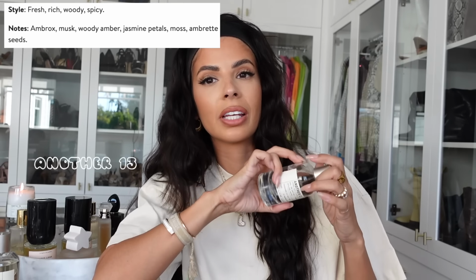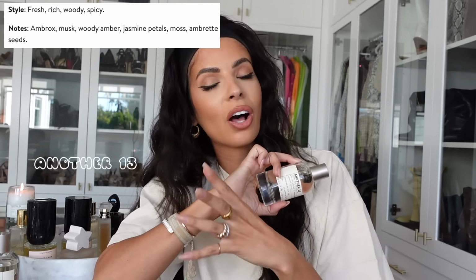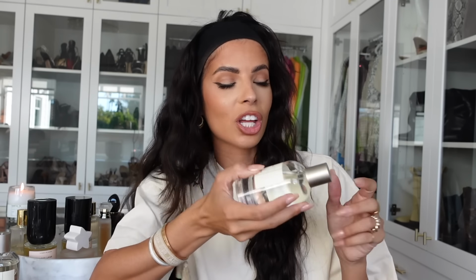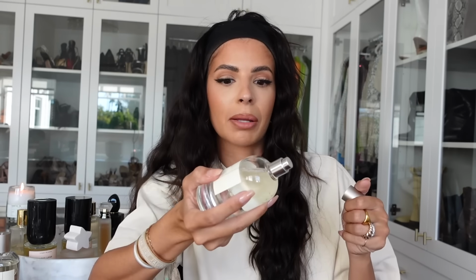And then you have Another 13. I feel like Another 13 could be a sister of Santal 33, but it's not Santal 33. This one reminds me of Manny because I don't know if I got it for him or he bought it himself, but I suggested it and he used to wear it all the time. So every time I smell this, it smells like Manny. Another 13 is really warm and spicy too. That's why I say it could be a sister of Santal 33.